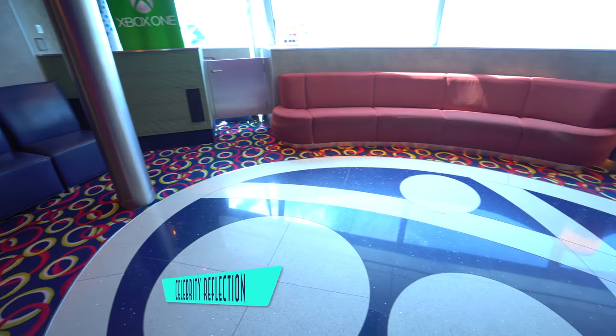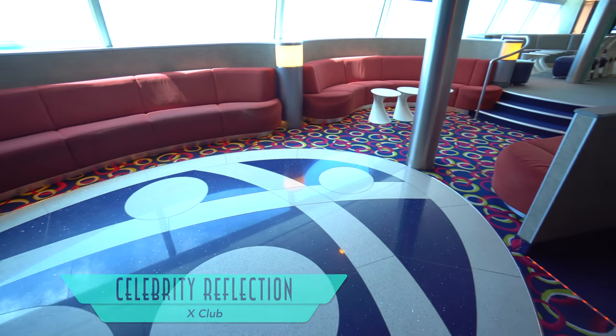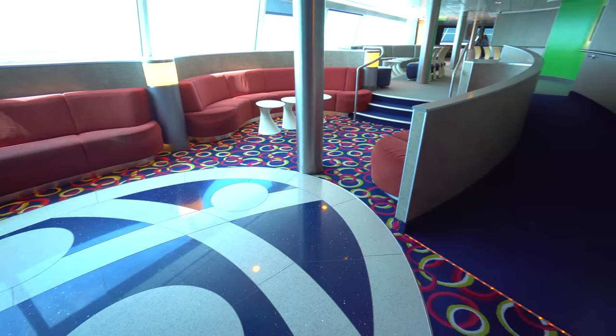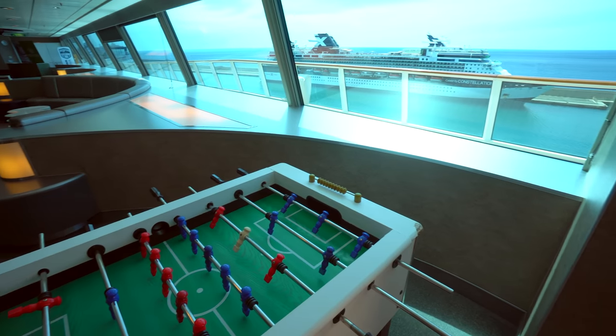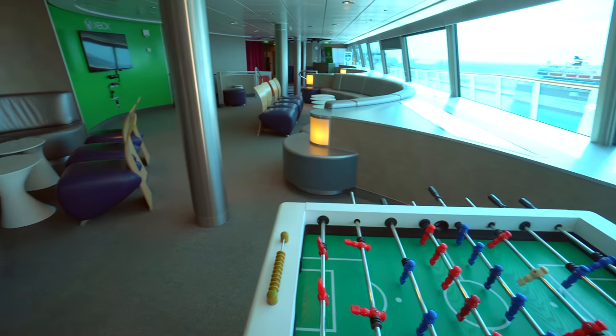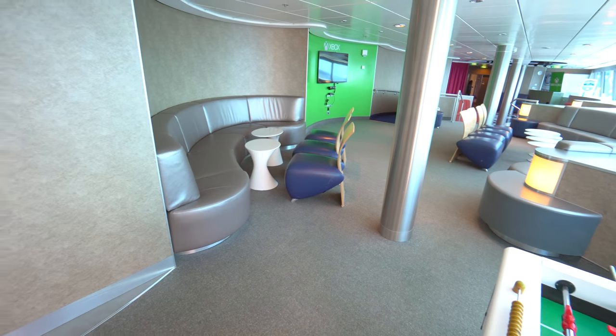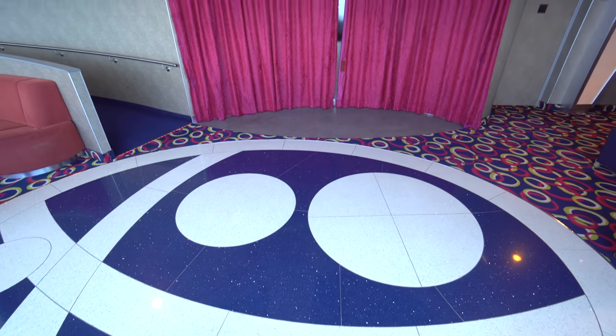And on the other side is the teen equivalent of X Club, with its very own games, and a dance floor.